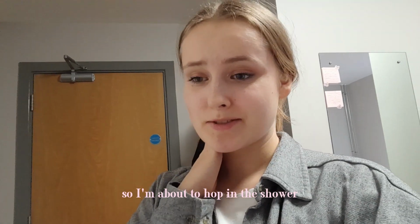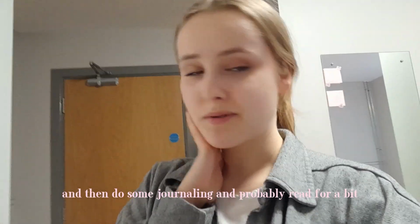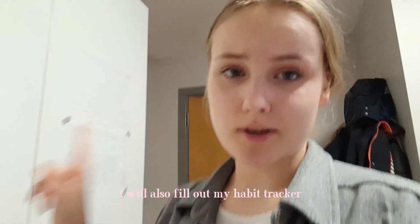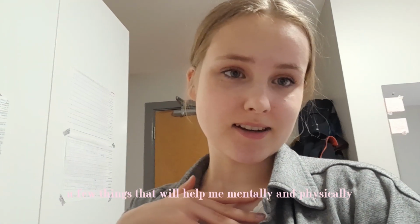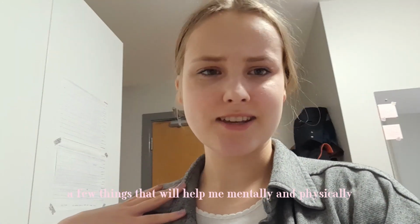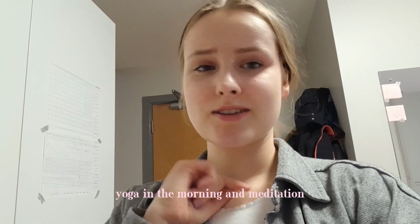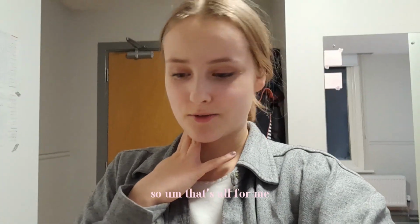So I'm about to hop in the shower and then do some journaling and probably read for a bit, and that's pretty much the end of my day. I will also fill out my habit tracker because I'm trying to get into a few things that will help me mentally and physically. So I do, for example, yoga in the morning and meditation, but that's I feel like a different video.